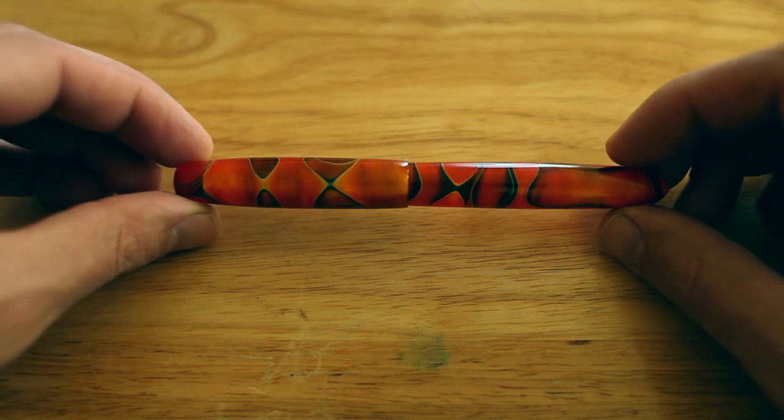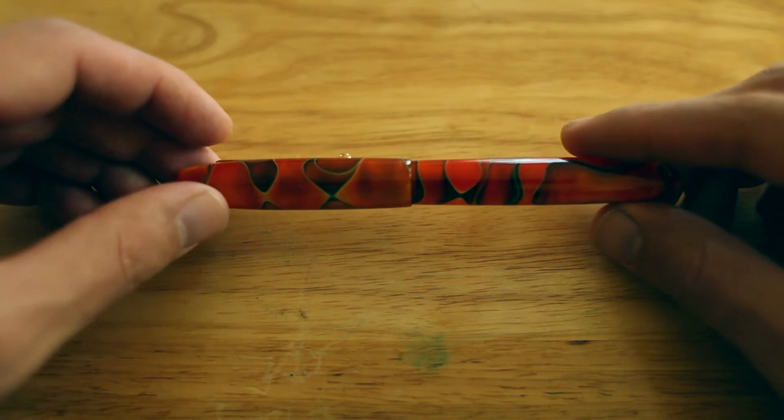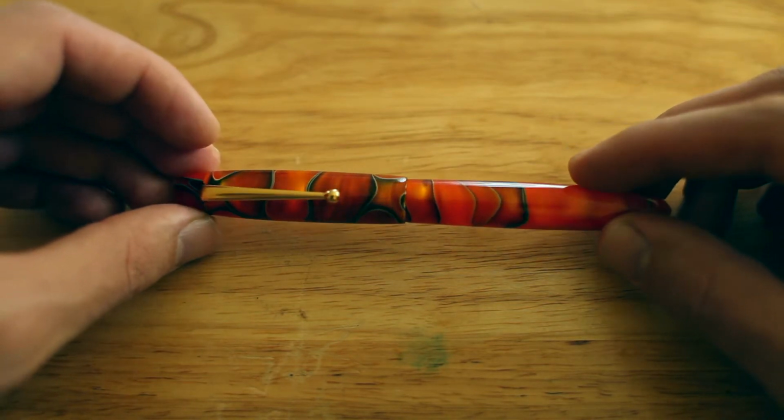It has chatoyance. You can see there's like a shimmery line on it. A lot of this kind of finish does. I mean, the Noodler's pen I'm comparing it to has the same kind of chatoyance. Different kind of finish on it. Also very pretty and flashy actually, but as you can see also a lot smaller. We'll get to size in a minute.